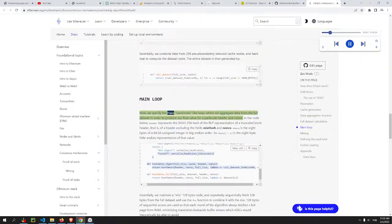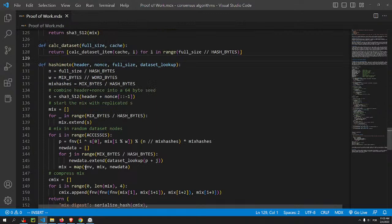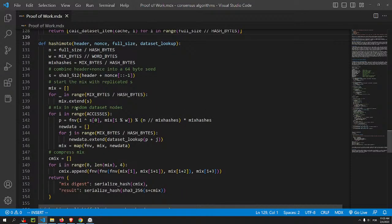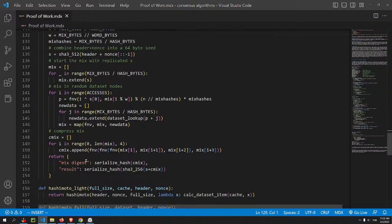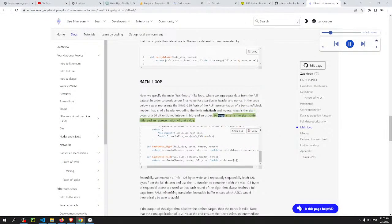Now, we specify the main Hashimoto-like loop, where we aggregate data from the full dataset in order to produce our final value for a particular header and nonce. In the code below, header represents the SHA-3-256 hash of the RLP representation of a truncated block header, that is, of a header excluding the fields mix hash and nonce. Nonce is the 8 bytes of a 64-bit unsigned integer in big endian order. So nonce[::-1] is the 8-byte little endian representation of that value.